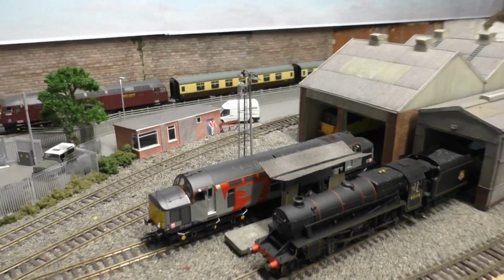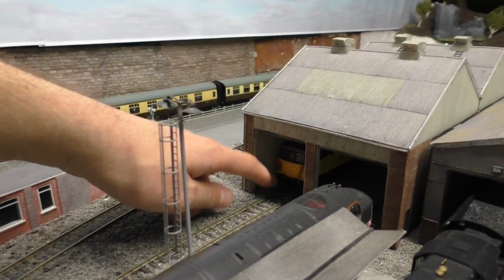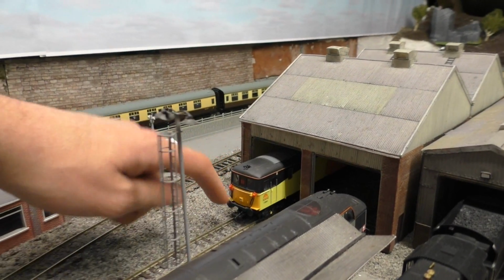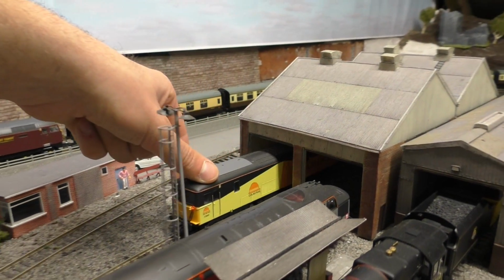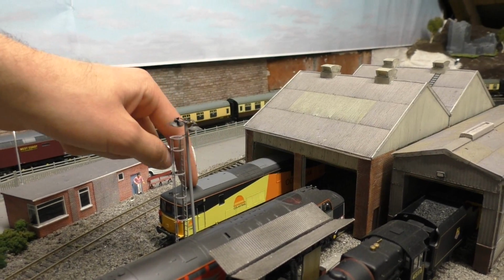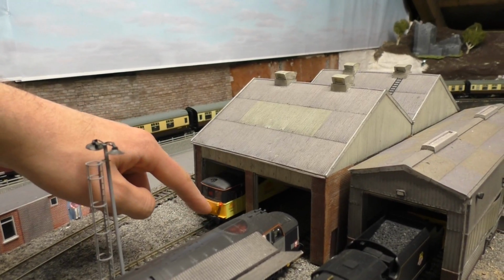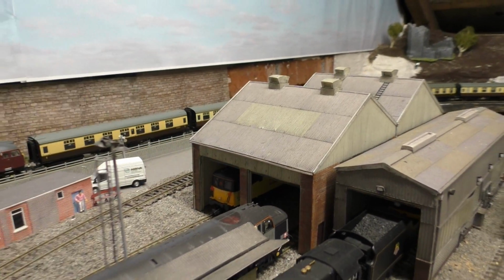Also got the 37. And just in here is the Colas 73. Now this is about to be packed away and go back to Chris. Just want to say a massive thank you for lending me this. The actual coach for it is already in the box. Just got to go and get some more bubble wrap. I decided to run out halfway through packing that up.